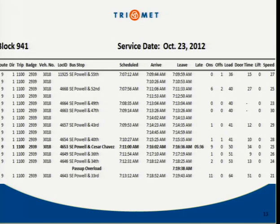So that's what this is showing here, the actual arrive time and leave time. No one got on, one person got off, the load was 36. The door was open for 15 seconds, and the bus was moving 27 miles an hour from the prior stop to this stop. Now, you'll see some blank records in here.